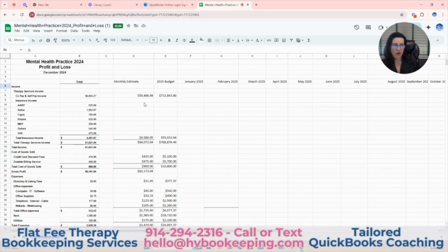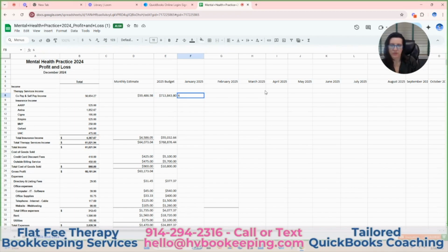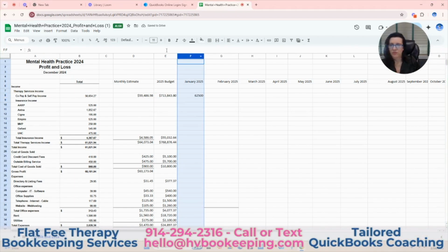Okay. So now you would need a month to really happen. Then you would go to QuickBooks, pull your numbers and add them in, and you would do this every month. Because basically you've projected that you're going to do $768,000, almost $769,000 in income, and you're going to want to know if you're on track. So let's say that in this one you had a really good month, and I'm just going to make stuff up so you can see what it'll look like.